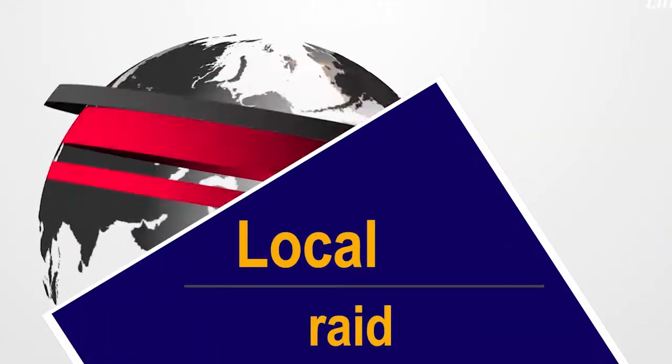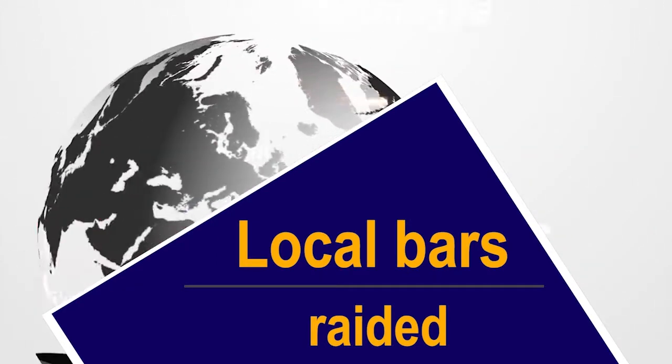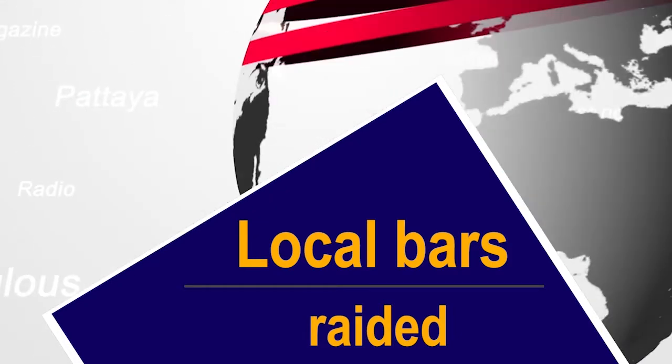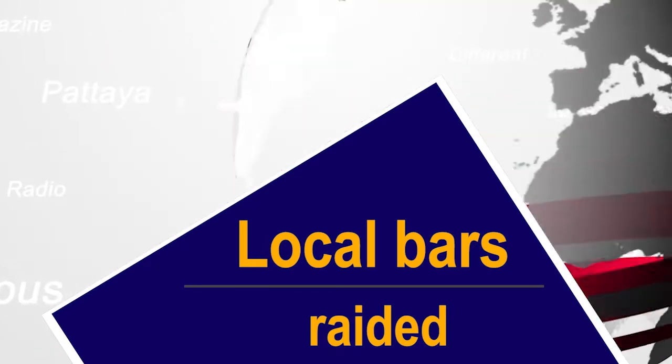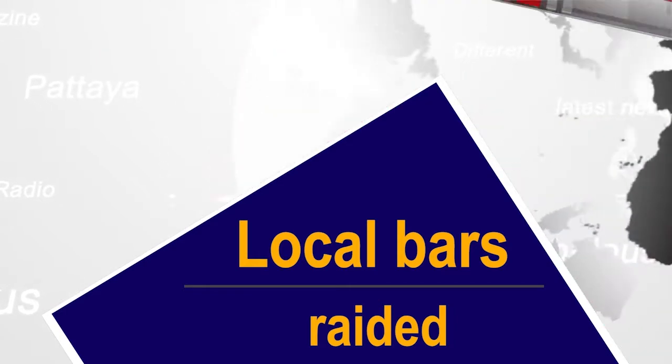Meanwhile, at home in Pattaya, Monday night saw police and army raids on several bars and clubs, including at least one in Soi LK Metro. Checks on staff together with ID checks proved to be fine in all but one location, but other charges may be brought as a result of the nighttime operation.